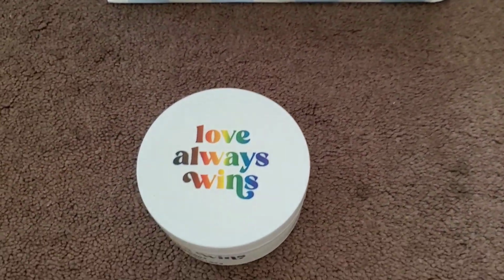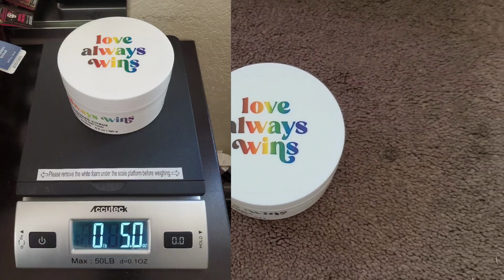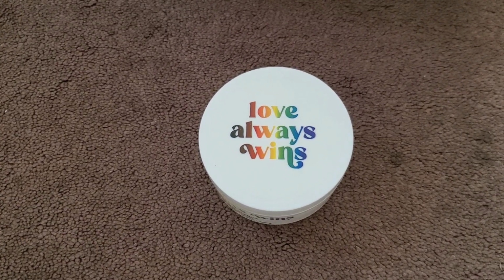The next item that I have is the Love Always Wins Glotion in the scent Sunwash Citrus. Previously, this weighed 5 ounces, and I believe now it weighs 3.6 ounces, but I'll put a picture in the corner.